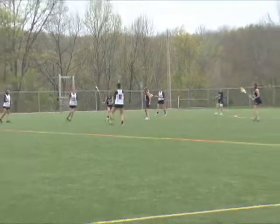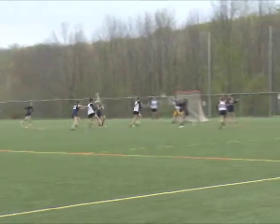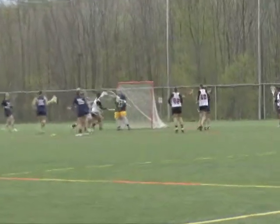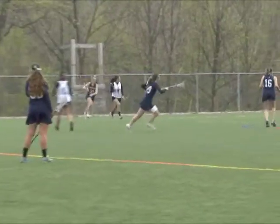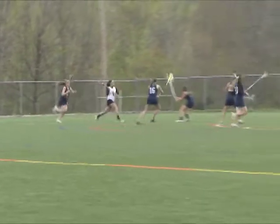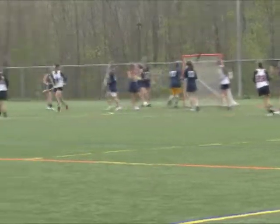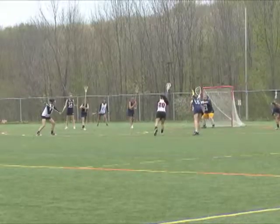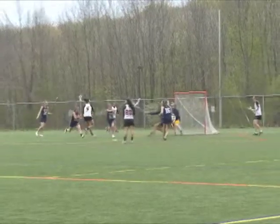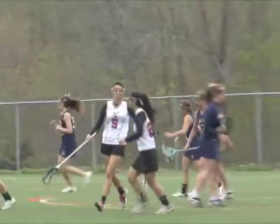We go to Mount Olive for this Colonial Division clash, and Mount Olive gets off a shot here, but Pope John keeper Rachel Conway makes the save, and we have no score through the first 10 minutes of this contest. But Mount Olive's high-octane attack finally breaks through here. Watch Sabrina Malusi with the dodge and the goal, with just under 15 minutes left in the first half, and it's 1-0 Mount Olive. The Marauders make it 2-0 here less than a minute later. Out of the free position, it's Malusi again for the goal for Mount Olive.